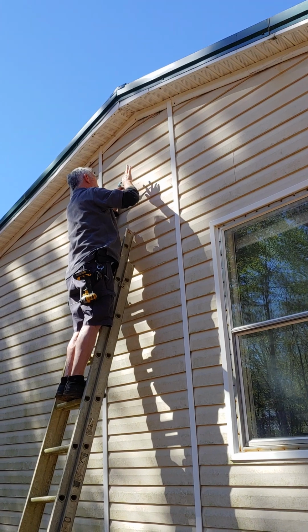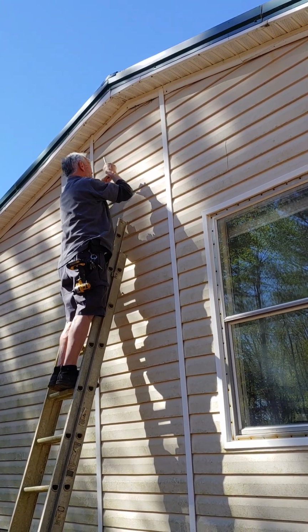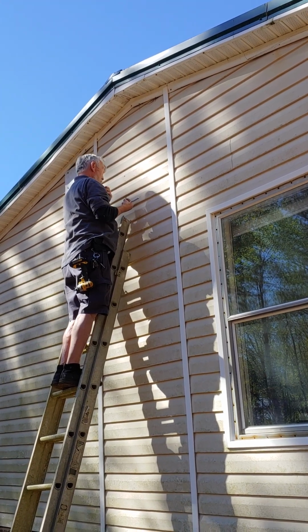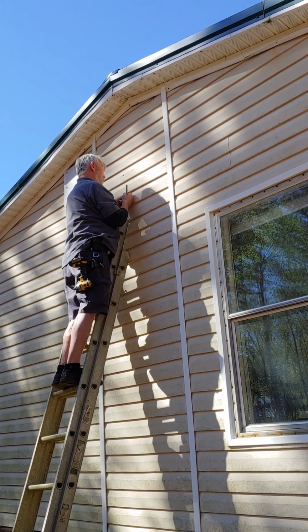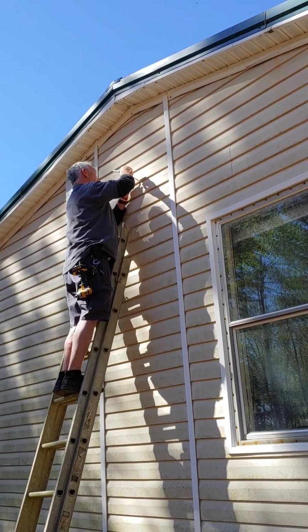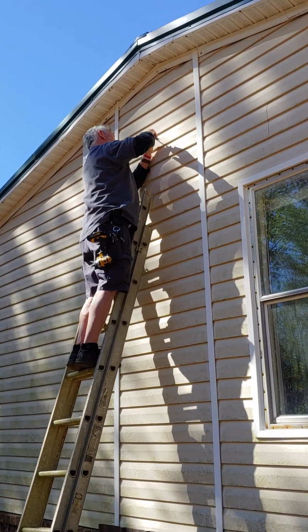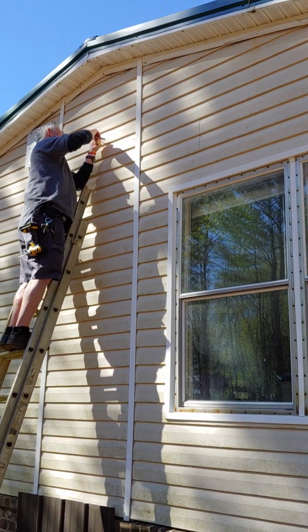What is that thing called that you're putting in the side of the house? Lag bolts. Bolts. It ain't no boat. Bolts with an L. Bolts. We have a southern accent if you haven't noticed.